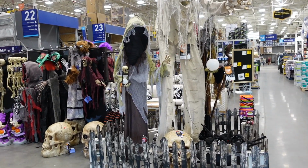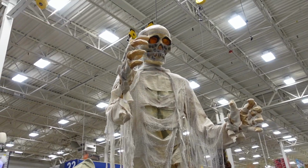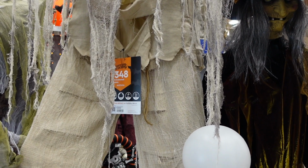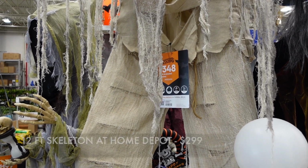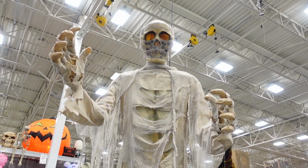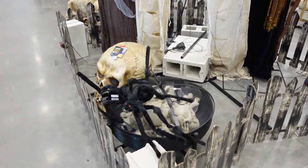So as soon as you enter into Lowe's, you see this giant mummified skeleton. Like, holy moly, he is $348. I don't know what he is compared to the giant skeleton. Oh, he's 12 foot. He looks bigger than that. I don't know what he is compared to the skeleton at Home Depot offhand, but man, he is big and he is scary, but very comparable to Skelly from Home Depot.